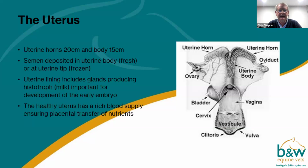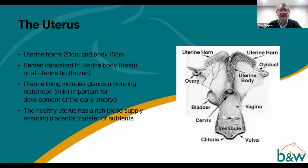Microscopically, the uterine lining consists of lots of uterine glands which produce histotroph, or what's commonly called uterine milk, which is important for development of the early embryo. And secondly, the young healthy uterus has a really good blood supply, which ensures, as and when the mare's pregnant and the placenta has developed, placental transfer of nutrients. Next slide, please.